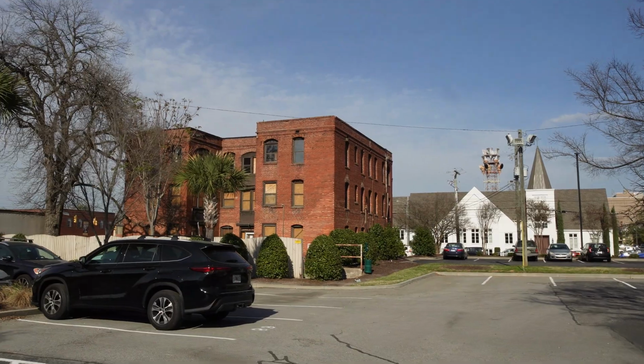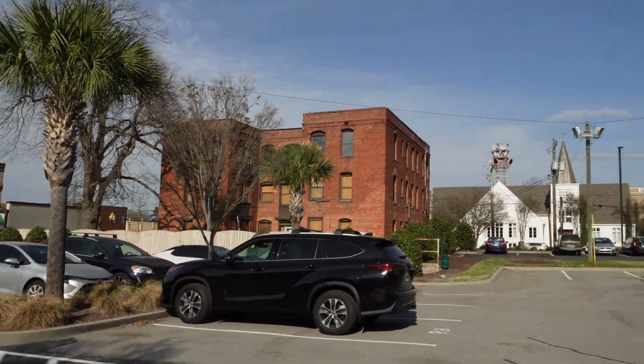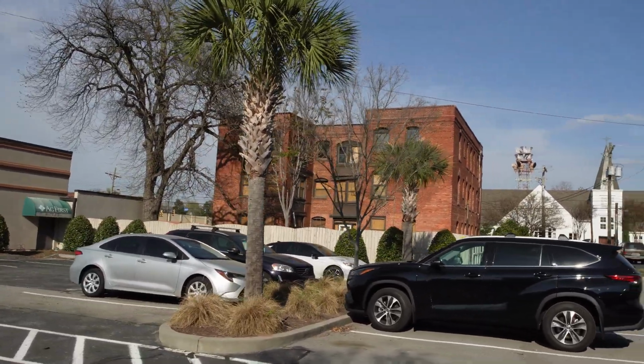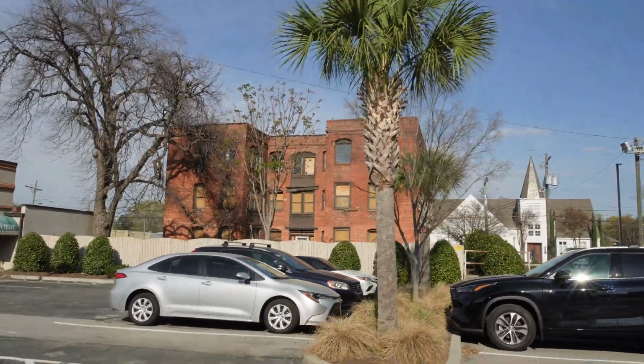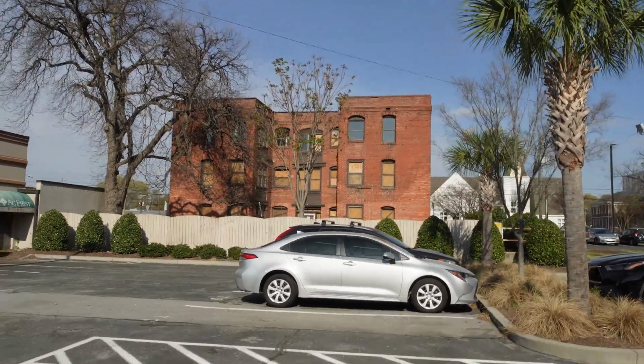Alright, let's continue our search. Let's see what else we can find. Something we find as we're walking across the parking lot, there are a lot of abandoned buildings in Columbia. Here's one, you'll see a lot of the windows are boarded up, but they're really cool architecture with the old brick and stuff. I kind of like them, but it's just sad that there's so many with missing windows and boards on it. Kind of sad.